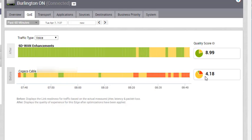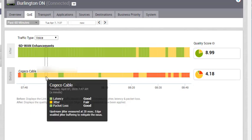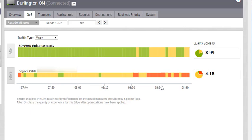So one of the things I want to show you here is the actual score. This is for voice, so it's very critical. The requirements are very stringent for voice and for video, so this isn't just transactional data. This is telling me I'm probably getting a 4.8 out of 10, and it was even worse prior. So what happens is the VeloCloud does some remediation with latency and jitter. If there's bandwidth, it'll rebroadcast some of those packets and try to see if those packets will get there faster and make it there.